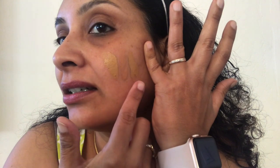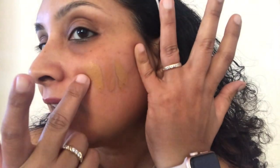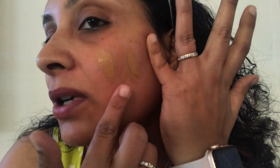So these are the three shades that I have: the Golden Honey, the Cool Honey, and then just the Golden. I feel like I want to try this one, just the Golden. But if you can see, the Cool Honey is right now looking as if it's going to match, but I feel like it's not going to.